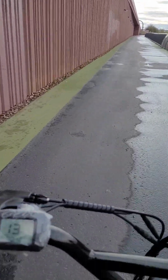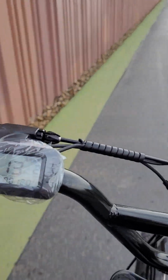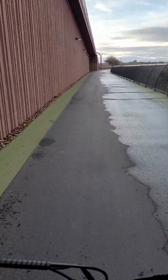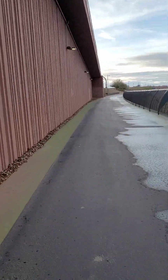We started out at 115. I've got a SWFT cycling app going too, but started at 115. And we'll see if we can make it to Tempe Town Lake. It's probably another 4 or 5 miles, so maybe a 15-20 mile round trip.